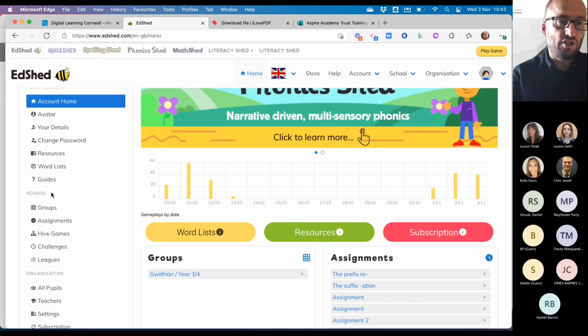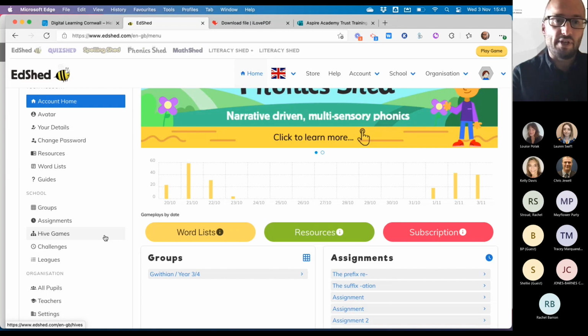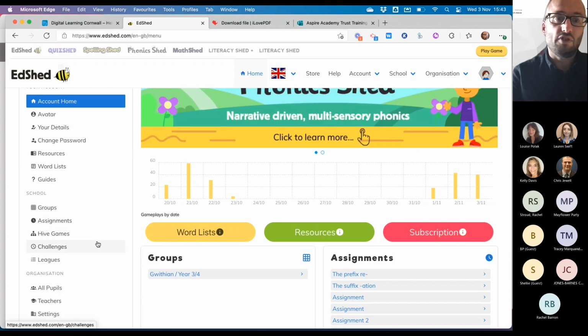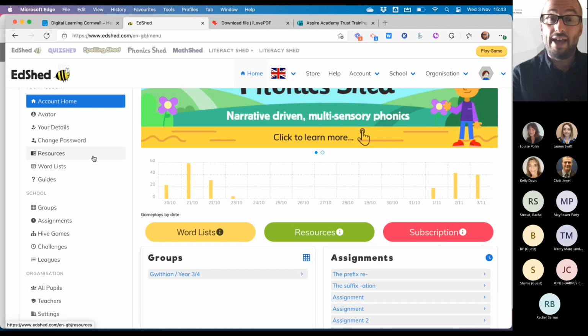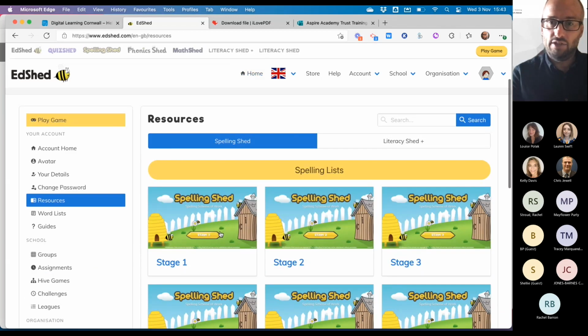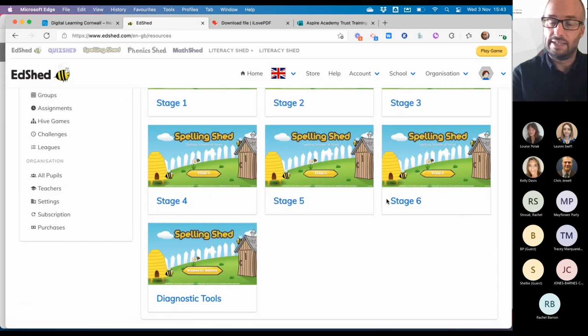If you see under school, I've got the groups, I've got assignments, I've got Hive Games, which is like a live game between children that they can play with a code that they really enjoy. You've got challenges and leagues. Now I'm going to go up here to resources first of all, because that's going to show you the scheme. Now let's click in there, and you'll see we've got immediately, we have stages 1 to 6.